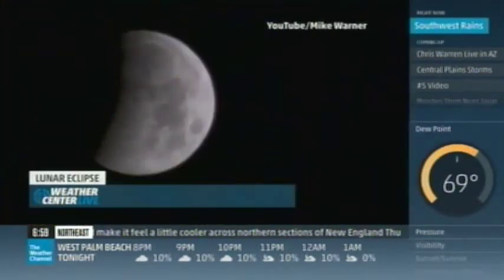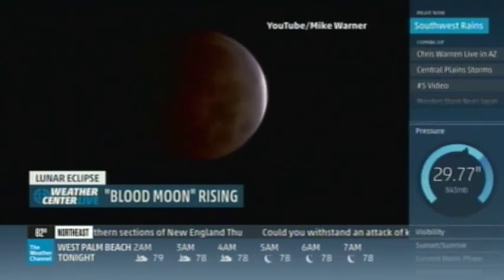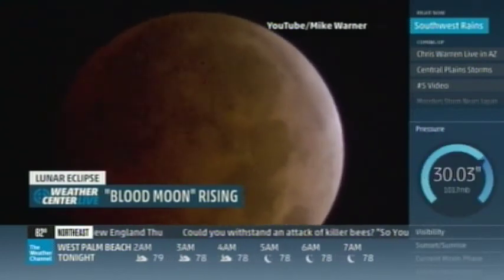And were you able to wake up early this morning and see the incredible lunar eclipse known as the blood moon? We're going to show you more of these amazing pictures throughout the show.